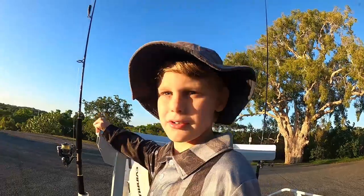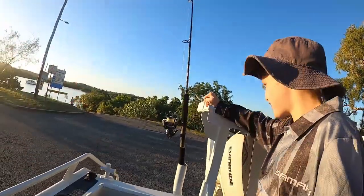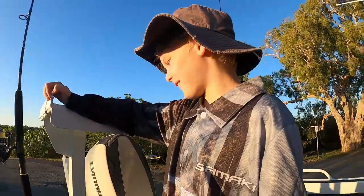Okay guys, we made it to the boat ramp. My dad is chucking in the boat and the water today is absolutely glassed out, so hopefully we get something big when we're out deep.